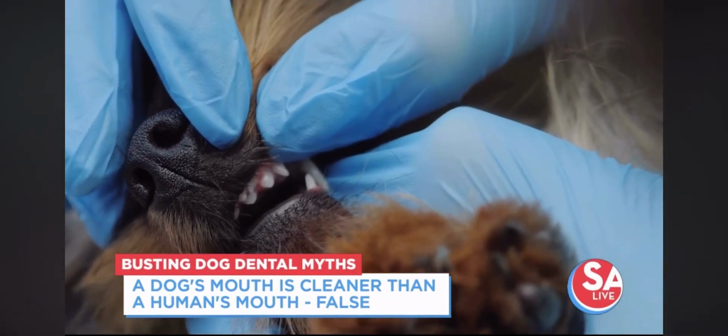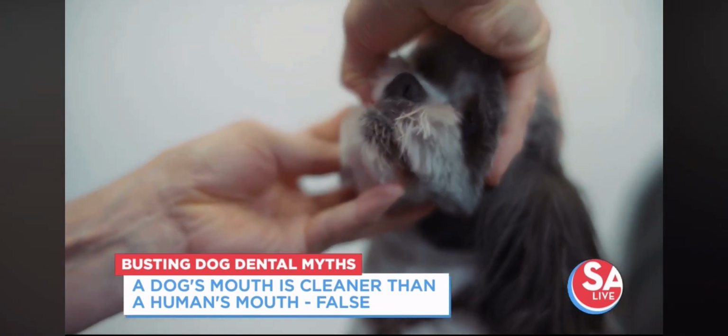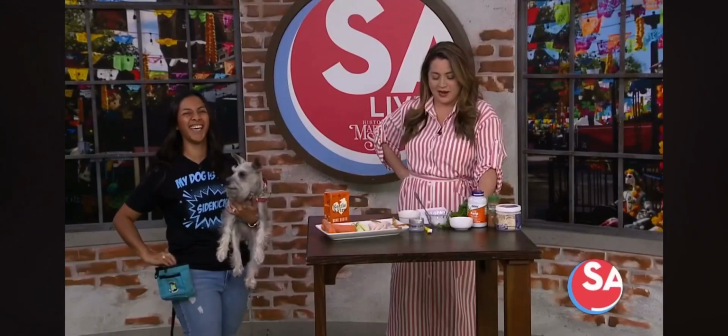Okay, and so what about the myth that a dog's mouth is cleaner than a human's mouth? That one's also false. Dogs actually have the same amount of bacterial strains in their mouth as we do. They're just different, so they're not harmful, but they're also not beneficial either. I was going to say, well, I believe that. I've watched my dogs eat their own poop, so I believe that.